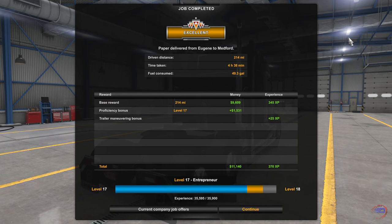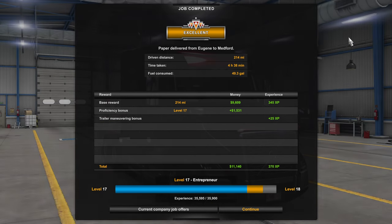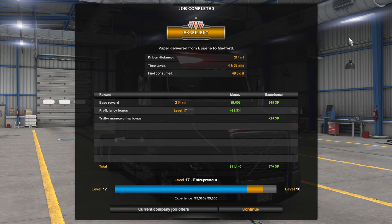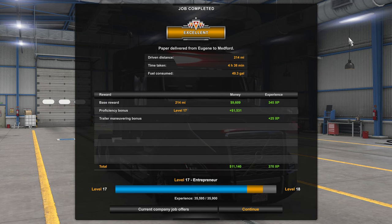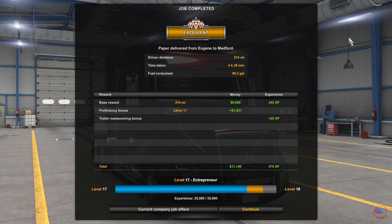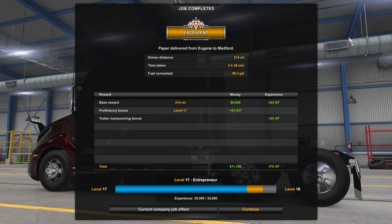Over 14 miles, 4 hours, 38 minutes. 49.3 gallons of fuel, $11,114 earned, and 370 XP. Almost to level 18. Anyways, next episode, we're going to buy the new truck, hire a driver, and we'll keep on trucking.